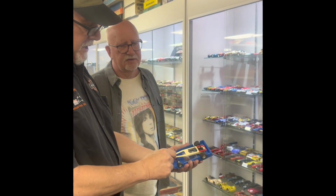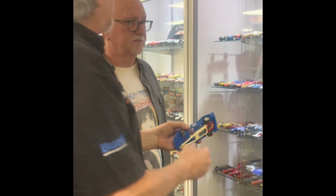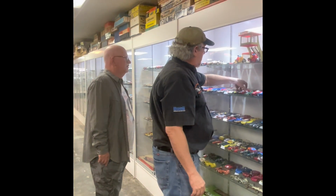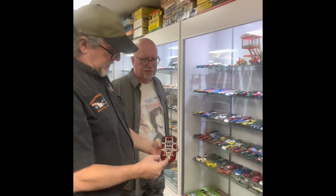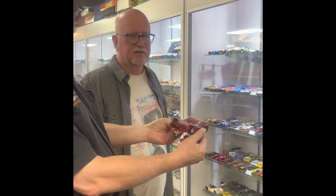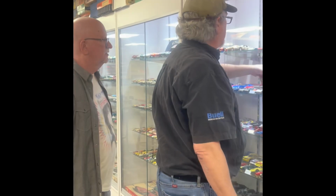Has a really nice chassis. These were made about 1967, and then they went to vacuum form in 1968. You see it's a totally different chassis. Very rare. Beautiful. Not as rare as the Samurai though.